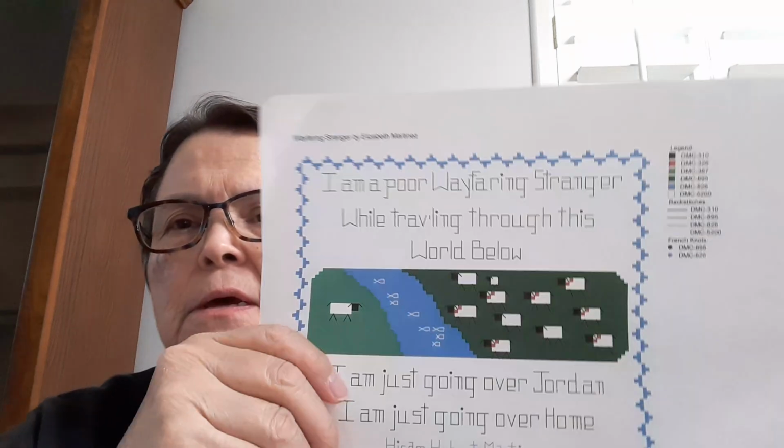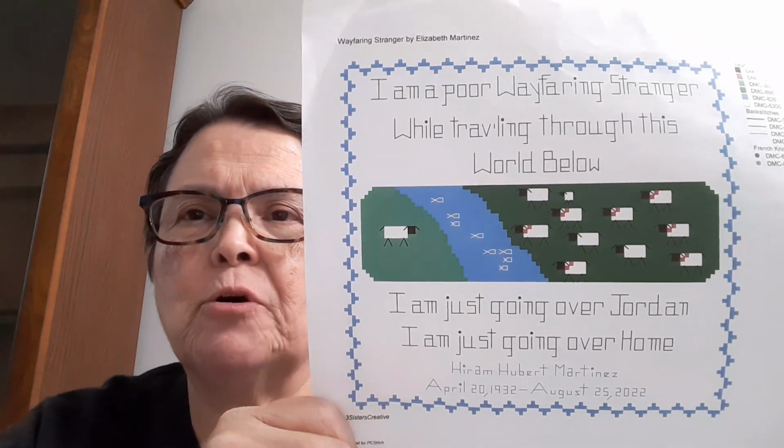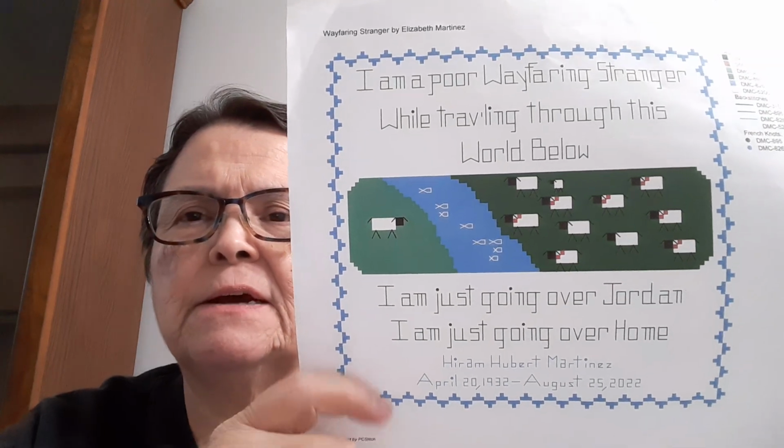So then for May, I just did one day on my WIPGO pull for May, and this was something that I worked on last month for my dad's birthday. This is a little memorial stitch I designed for my dad.